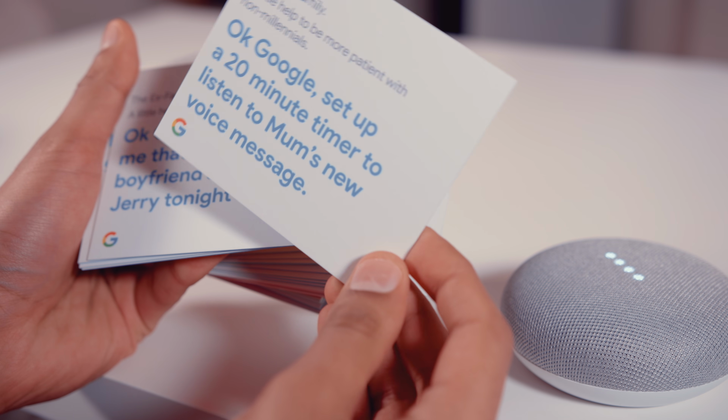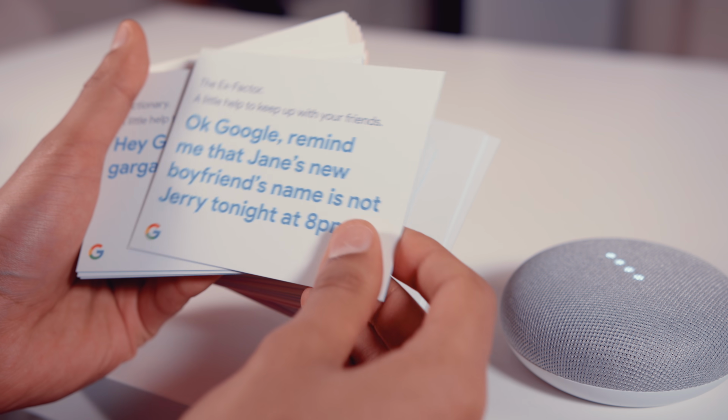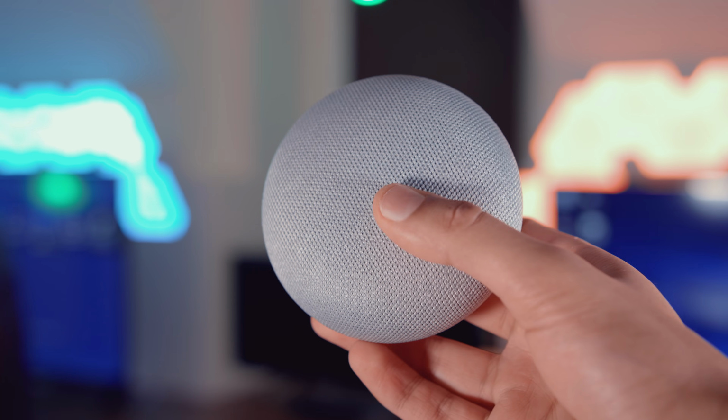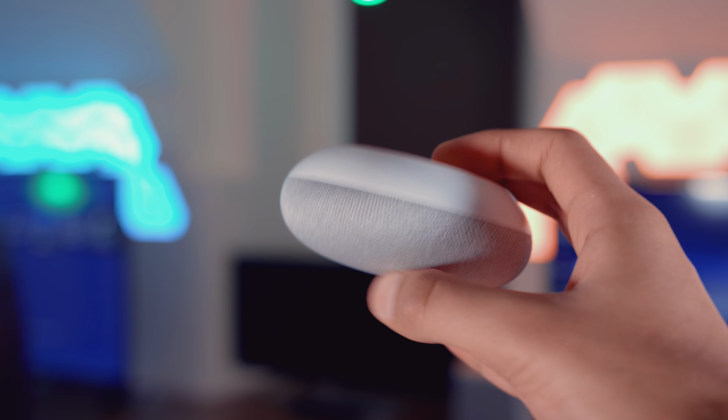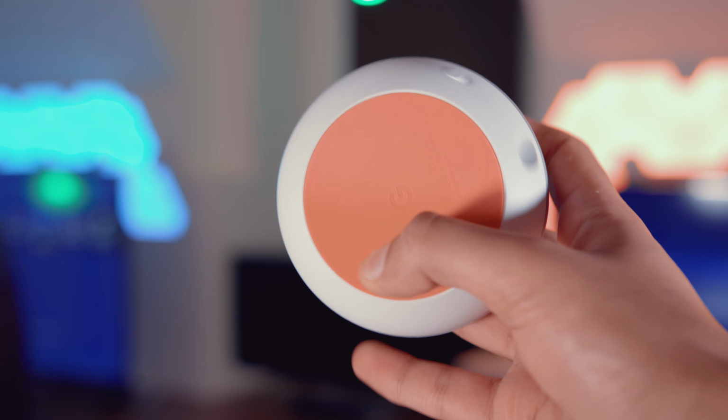Now, whilst it does sometimes feel like it is just dictating the internet, the variety of things you can ask it and still get a decent answer was actually great. I tried several variations of some of the questions that were present on the card, changing things like the sentence structure and the content, and most of the time it was still able to come back with a response.